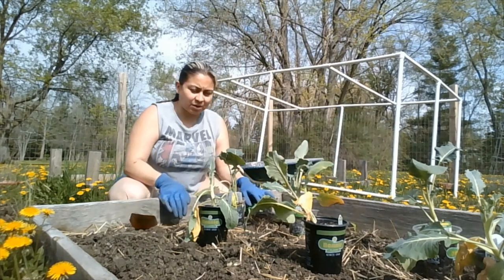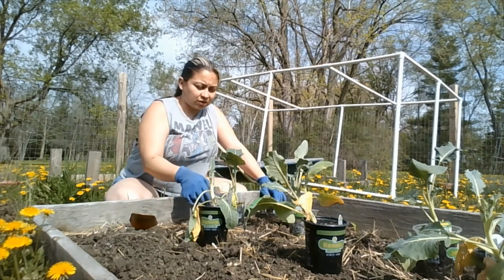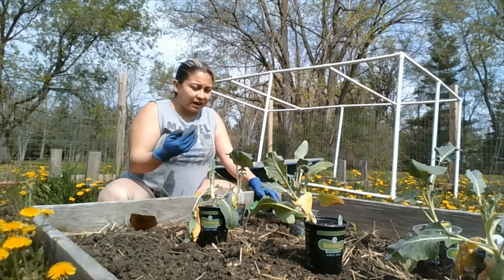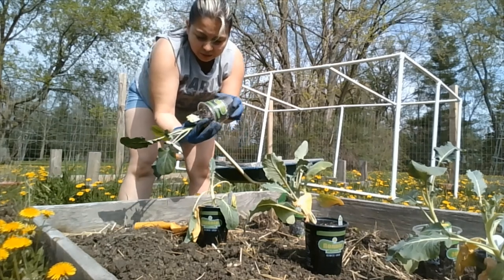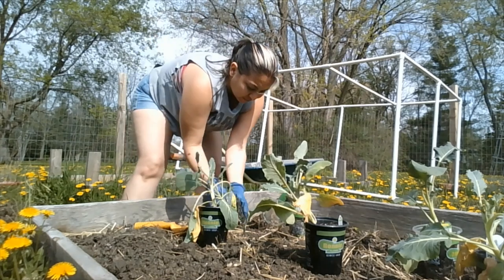So this is the plan. We're gonna have cucumber here. In the middle, there's gonna be broccoli and cauliflower. We're gonna plant these, and we're also gonna plant the cabbages over there. So we're gonna take this out. Remember, they are freshly watered, so it tends to hold together very nicely.